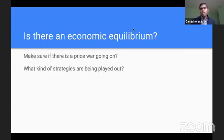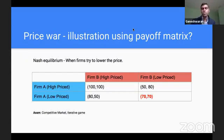We have to understand, is the market in equilibrium? Again, for the purpose of this presentation, I'm not going to spend much time on Nash equilibrium or any other economic equilibrium, and that topic I'm not going to cover. There's enough literature out there, but as a product manager, it's good to think along those lines, because pricing is one lever that you have right now to tweak around, and you have to understand whether there is an economic equilibrium. Let's say in the e-commerce space, generally it happens.